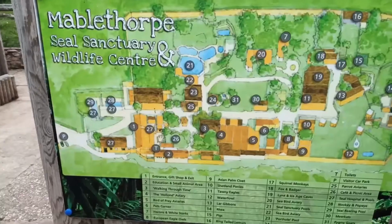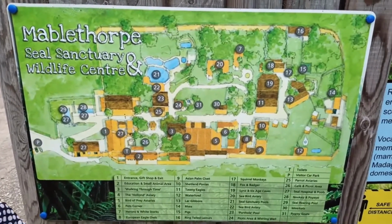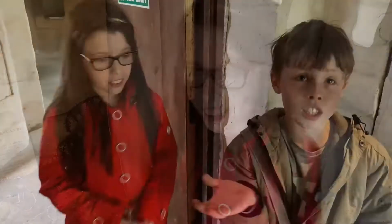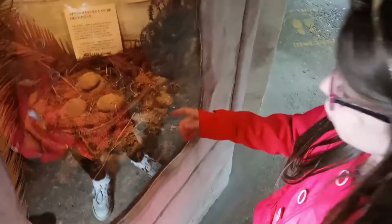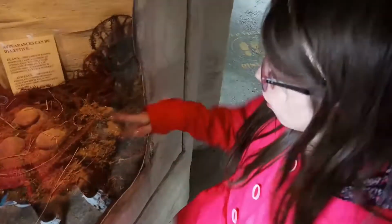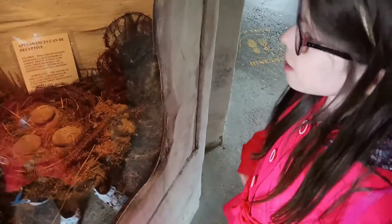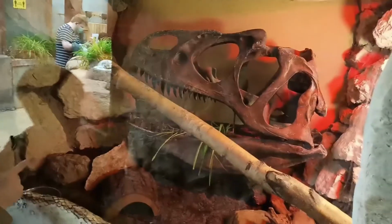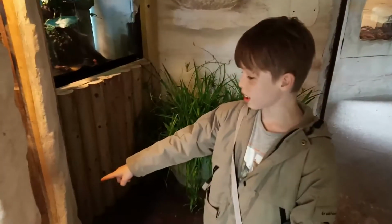Time, we've just arrived at the seal sanctuary. It's not just seals, it's other creatures as well. But guys, I've found some fossilized eggs. Look. What sort of eggs? I think they're dinosaur eggs. A T-Rex fossil. This is a Velociraptor fossil.